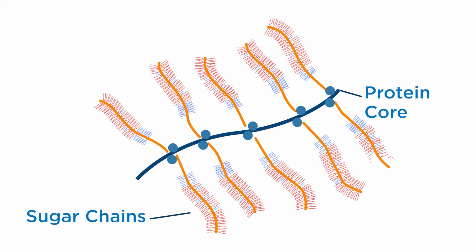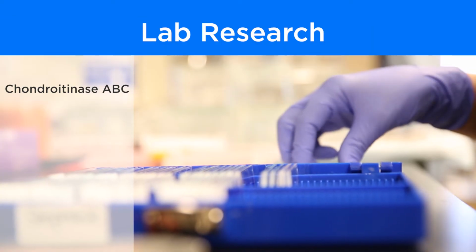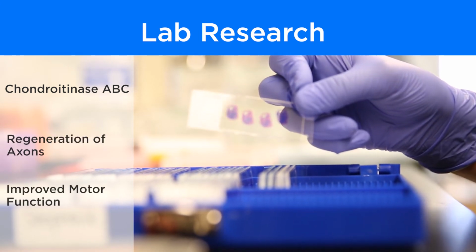After decades of research, scientists discovered an enzyme that's able to free the sugar chains from the protein core. When glial scars are treated with this enzyme, axons are able to grow past the injury site. The enzyme is called chondroitinase ABC, and it's showing a lot of promise. Lab research found treatment with chondroitinase ABC resulted in regeneration of axons and improved motor function.